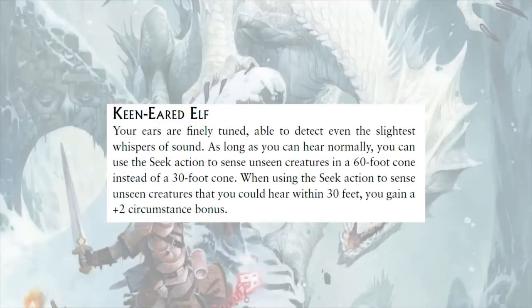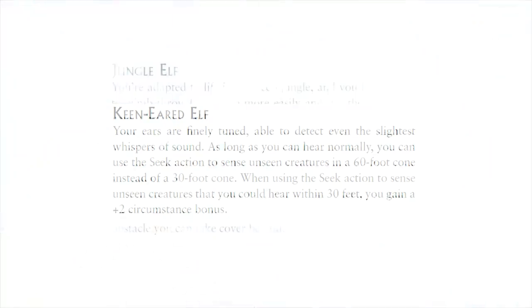Darkvision you get. The keen-eared elf gets the ability to use the seek action to sense unseen creatures in a 60-foot cone instead of 30, as long as they can hear normally. And when using the seek action to sense unseen creatures that you could hear within 30 feet, you get a +2 circumstance bonus. Yeah, no, still hung up on the drow. The drow are here.